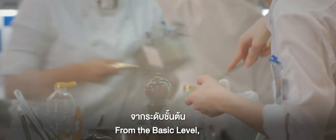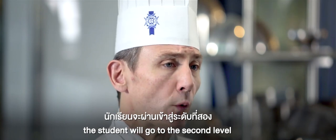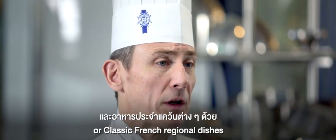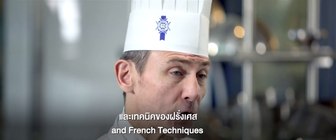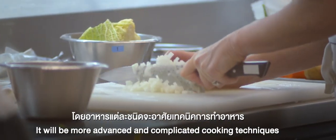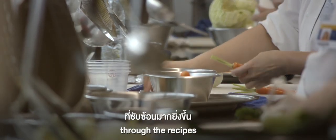From the basics, students will go to the second level, intermediate cuisine. That is the heart of French cuisine. Classical French regional dishes: students will see and discover French products and French techniques through the regional French dishes. It will be more advanced and complicated cooking techniques through the recipes.